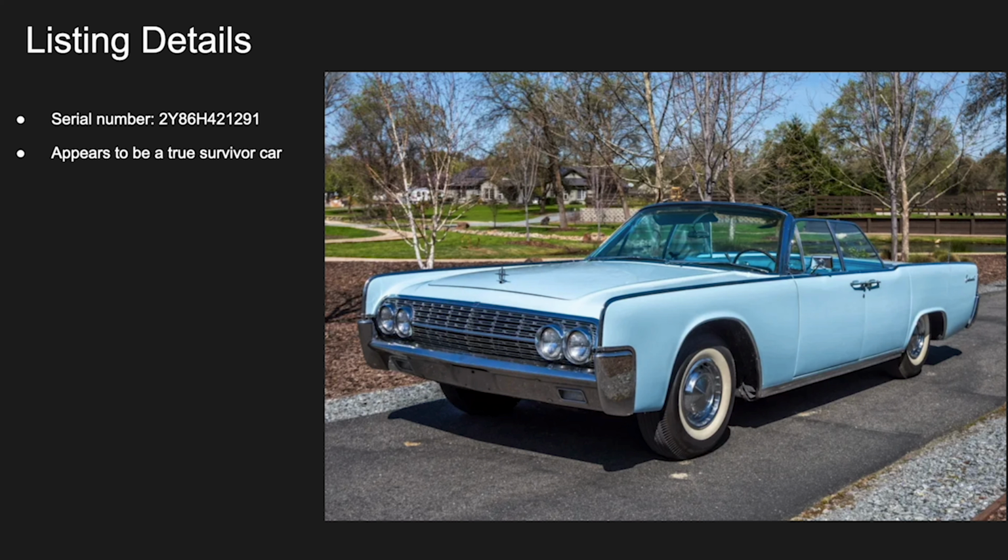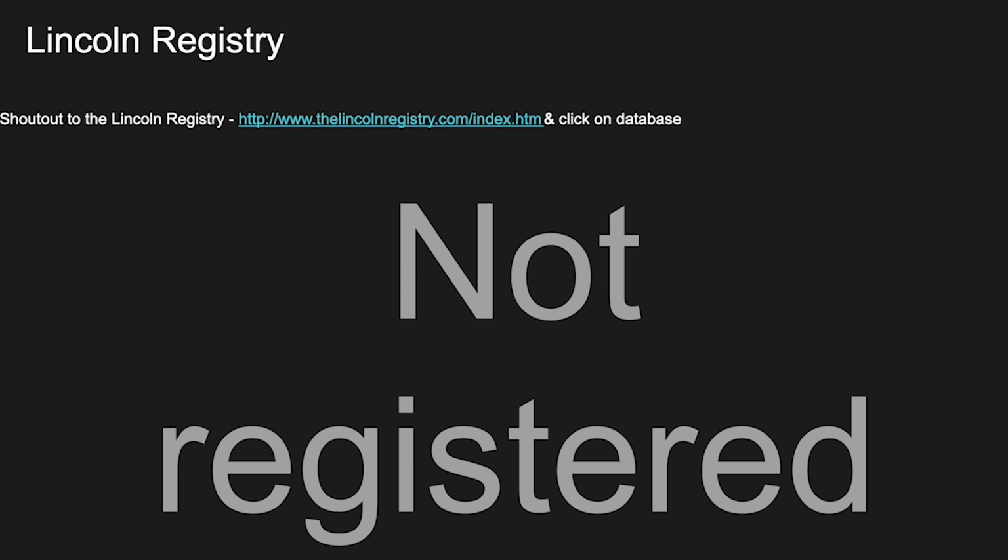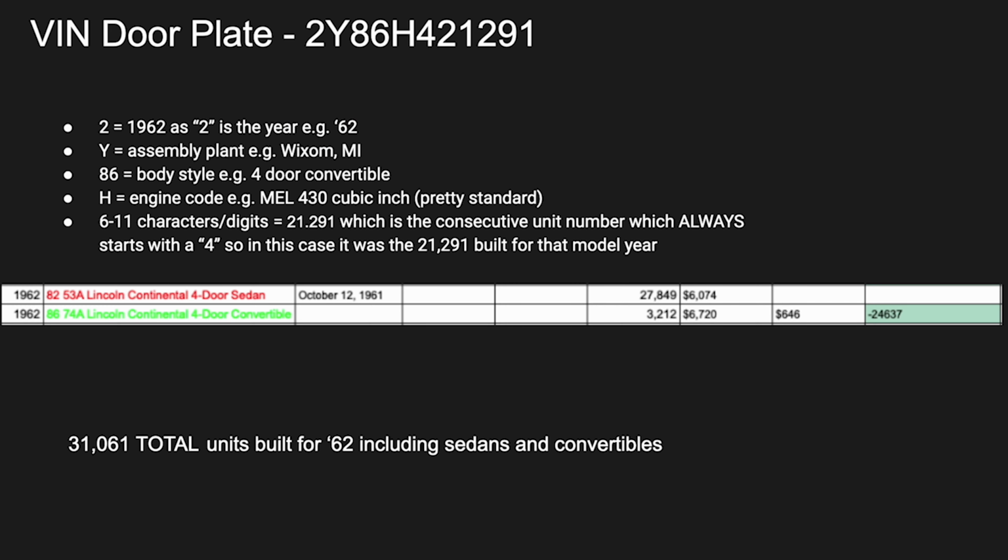To me, I would just sum this up with a couple of words and say it's more of a survivor car. It's not 100% original, and typically these cars aren't going to be, right? Things are going to be changed, tires, belts, all that stuff. But for the most part, I'd say a true survivor. It was not registered in the Lincoln registry, so I did submit it, which is something I typically do. Now, looking back, I don't think I review a lot of the 62s, but it's pretty much the same.